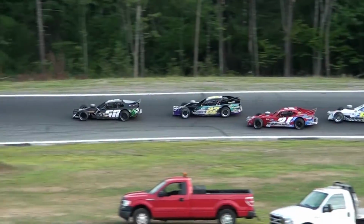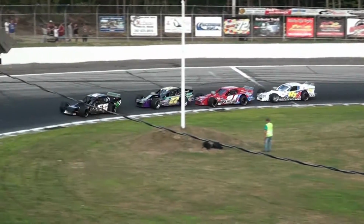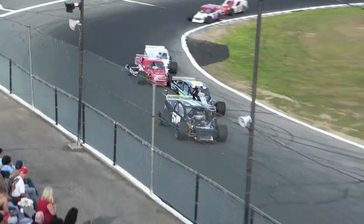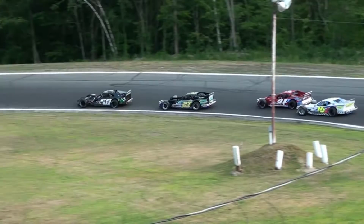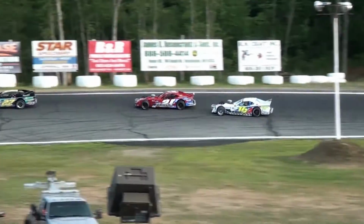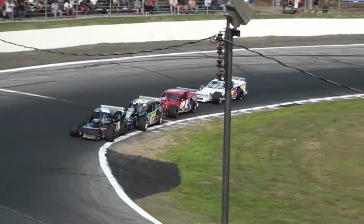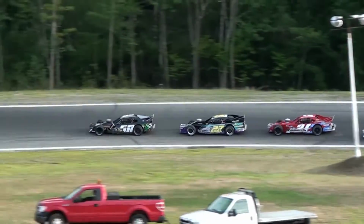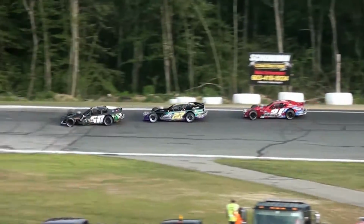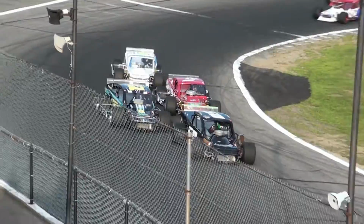Here comes Bonsignor. Berndt now tests the waters on the outside. Pulls it back in the line. 4 cars nose to tail. It still remains a battle for 3rd, with Bonsignor guarding the number 3 position. Meanwhile, Berndt will look to the bottom. It just doesn't happen now. This time off the turn. Twirling twos in the air.